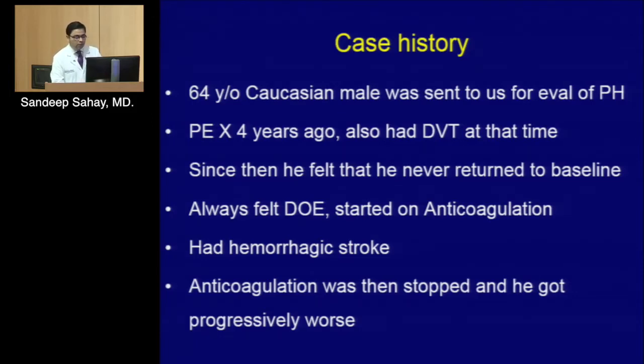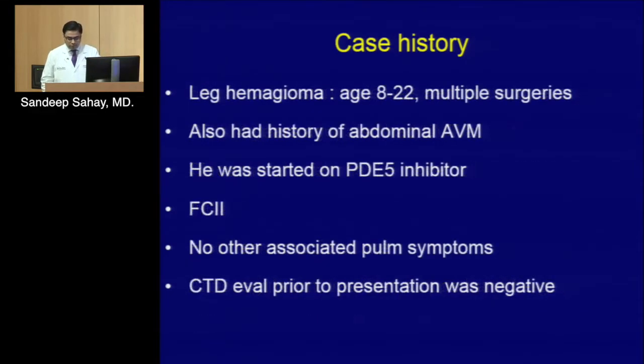The patient gives us history of pulmonary embolism 4 years ago, one episode, and he also had DVT at the same time. And he says since then his breathing has never returned back to baseline. He always felt dyspnea on exertion. He was started on anticoagulation after that first incident, but unfortunately had a hemorrhagic stroke, so could not finish the full 3 to 6 months recommendations of anticoagulation. And then he's progressively got worse.